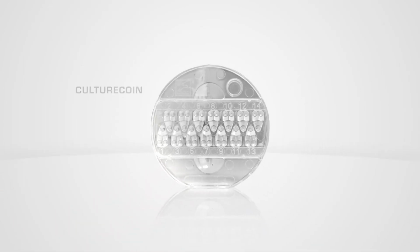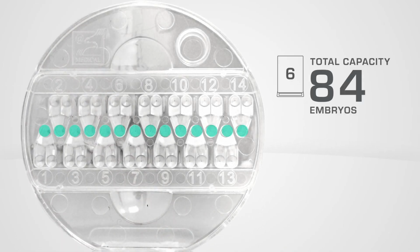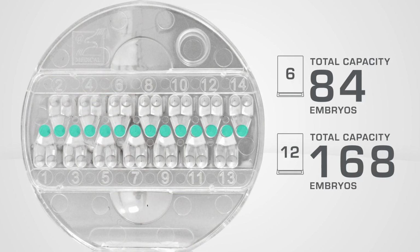The culture coin is a specially designed culture dish that can host up to 14 embryos, giving a total capacity of 84 embryos for the TL6 and 168 embryos for the TL12.